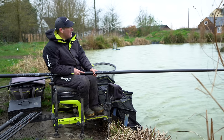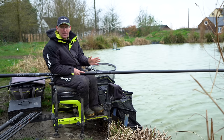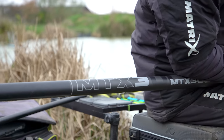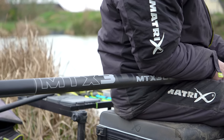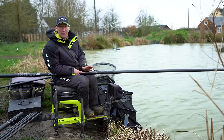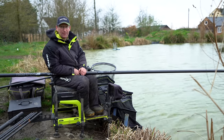Nice windy day. We're in Bedford, at Howe End Fishery on Yaz's Lake. There's carp in here, there's barbel, there's big-eyed, a bit of everything in here, and it's nice and windy too, so we can really put it through its paces with some decent fish, hopefully. So hopefully I can catch a few fish for you and show you how good this MTX3 pole really is.